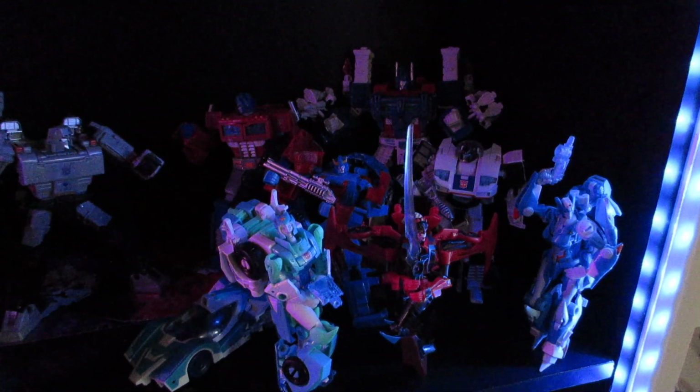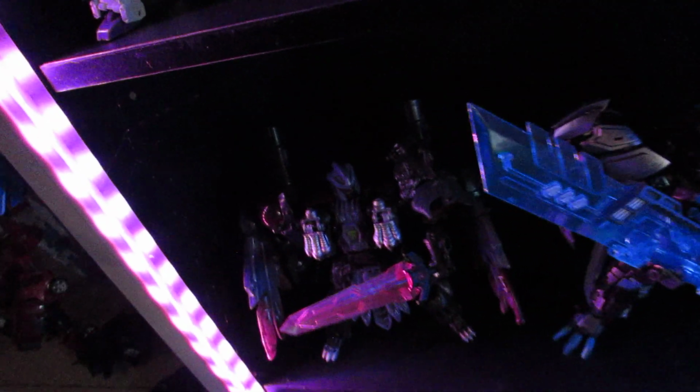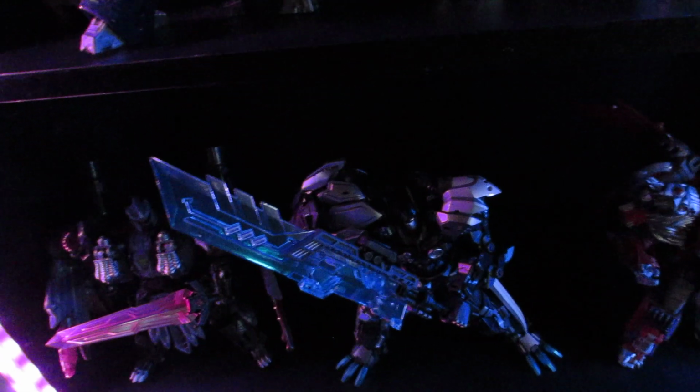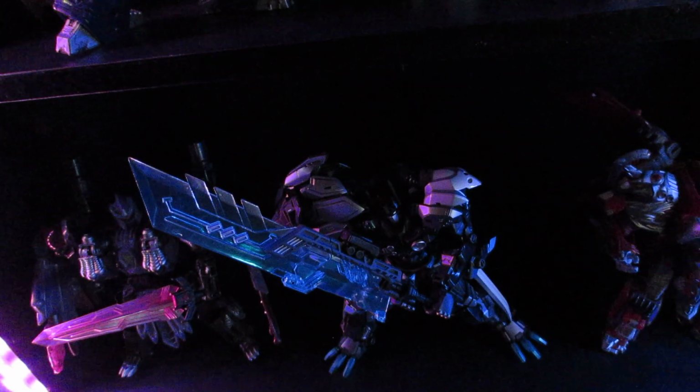I like Blurr, so I have probably 3 or 4 different Blurrs. This is kind of a fantasy shelf. These characters are kind of made up, but that's Razorclaw from the Universe line. Then I have, these are all lines. Then this is the Perfect Effects line that they put out in the Nemesis color scheme.